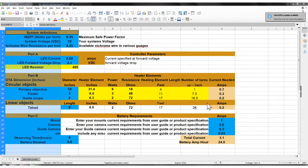Guide scope the same way. Your Telrad the same way. And then we start adding up some of the requirements for our mount, our camera, a guide camera, and any miscellaneous equipment. And we come up with a total current load of 3.1 amps. That's how much power we're going to consume that evening when we run all of this equipment.